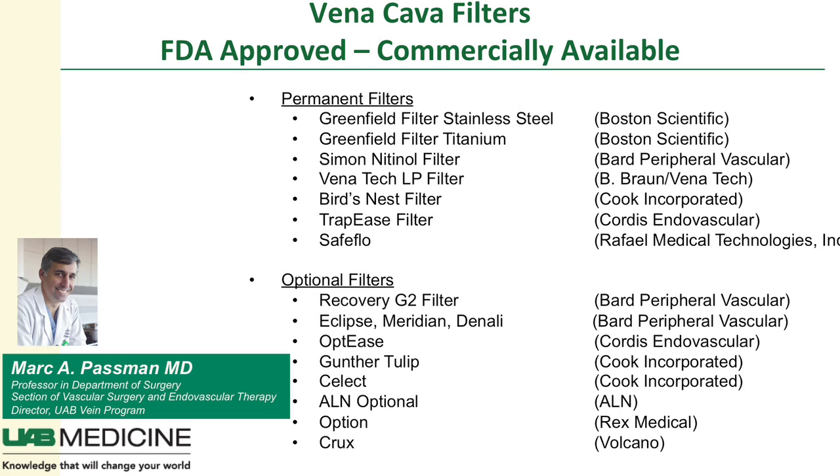So if you look at vena cava filters out there, there are several FDA-approved commercially available filters. Filters in general come in two categories. Those are permanent filters, defined as filters placed for permanent use and should extend the life of the patient, and optional filters, which also carry a permanent indication based on FDA approved indications for use, but have an option for retrieval.